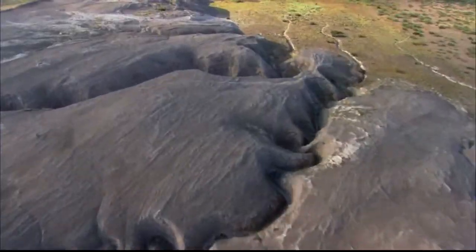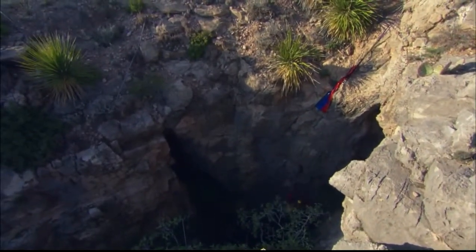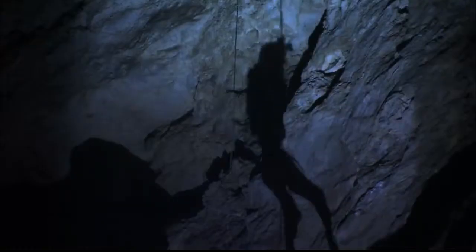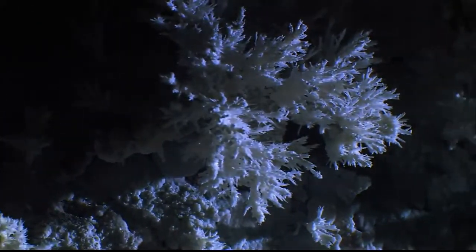The Lechuguilla Cave, located in New Mexico, is one of the most famous caves in the world. Many people think it's so famous for its incredible depth, but what really makes it stand out amongst other caves is what is found 1,604 feet down. These exquisite formations that are covered with delicate crystals have never been seen anywhere else.